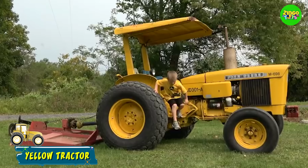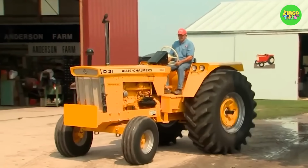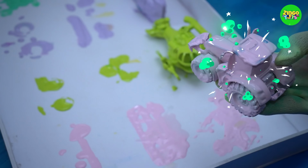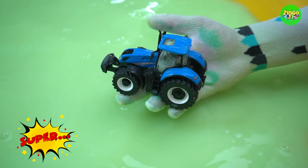Yellow tractor. Look at those big wheels at the back. Have you ever seen a tractor before? They are so big and so strong. Hey, what's this one? Let's check out. Wow! Super!